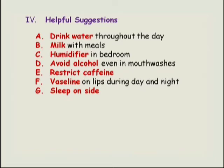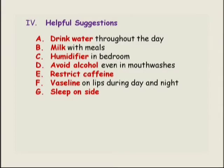Again, restrict caffeine. That's really tough. Restrict alcohol and caffeine. Us addicts would have problems, I guess. But caffeine also has stimulant types of effects and has been known to cause some xerostomia. And again, Vaseline or other products on the lips, it could be artificial salivas, would be a choice at night. And then sleeping on the side, apparently it opens up. You don't have as much drying of the mouth when you sleep on your side.